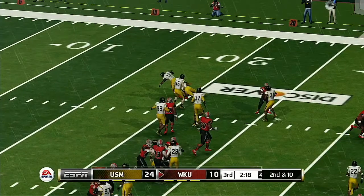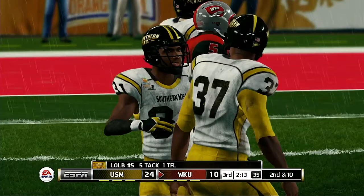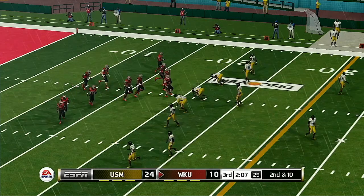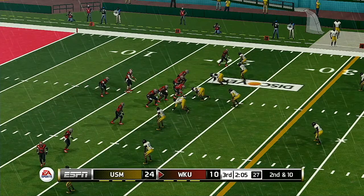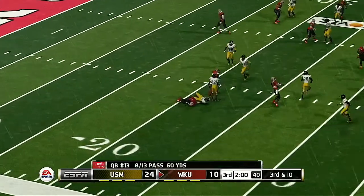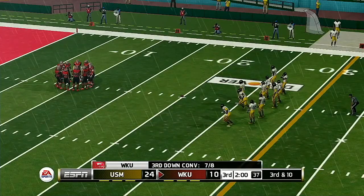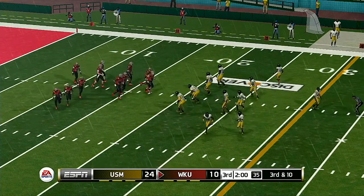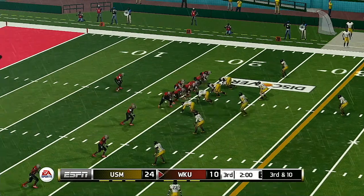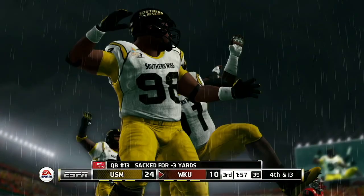They'll work the left. And he's tackled around the 20-yard line. Second and 10. Got a man in and out of his hands. Number 85 was the intended receiver on the play. That brings us third and 10. And he tackles him hard at the 17-yard line.